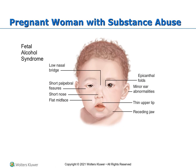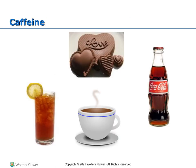Also, fetal alcohol syndrome: because ethanol easily crosses the placenta, heavy drinkers are at a higher risk of congenital abnormalities than moderate drinkers. And alcohol withdrawal occurs in neonates, especially if the mother drinks at birth time. With caffeine, it is encouraged to have no more than 300 milligrams per day. But coffee does decrease iron absorption. There is caffeine in Cokes, Coca-Cola, Cherry Coke, Lemon Coke, coffee, tea, chocolate, and energy drinks.